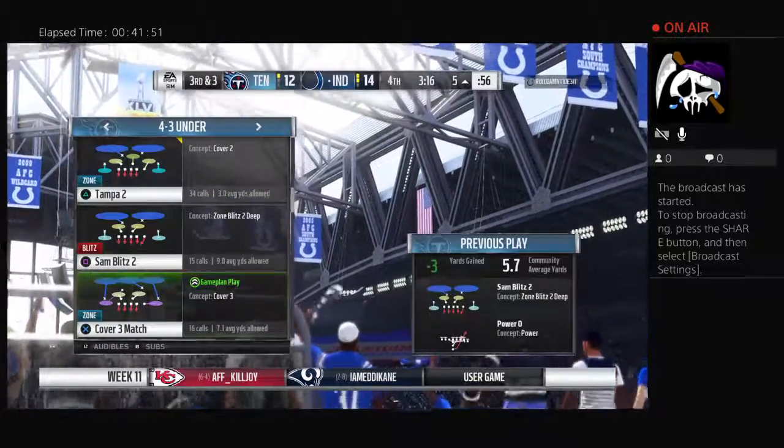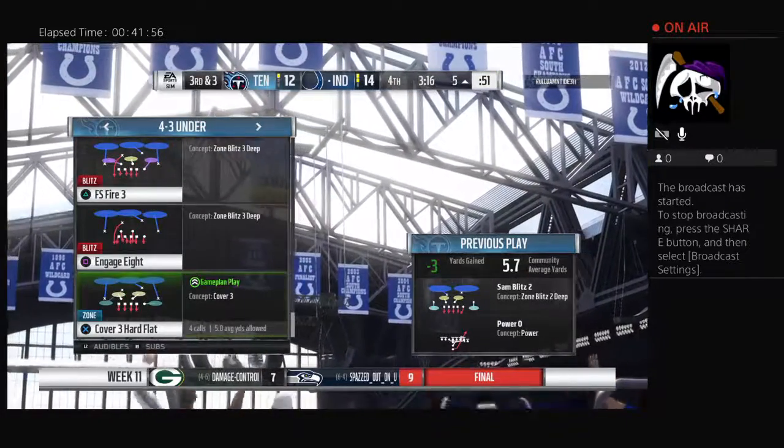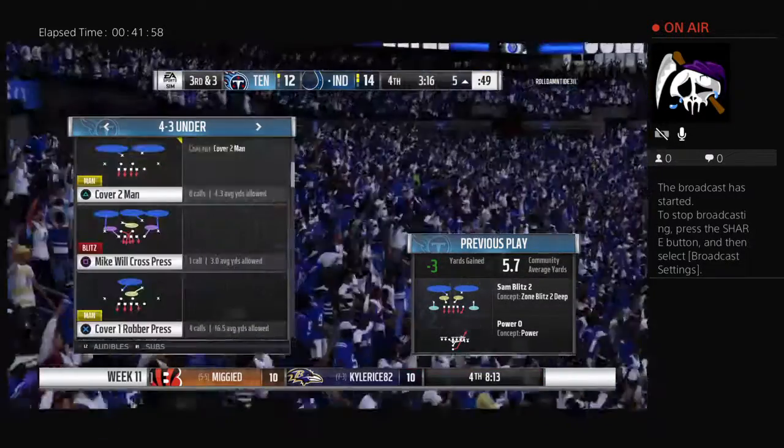Now another timeout here called by the Titans. That's going to be their second. They'll be left with one more plus the 2-minute warning, and we'll be back.